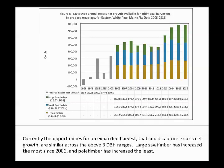It all started with a request for some help, and I expanded on the request because I thought it was important to also look at statewide trends rather than a more focused area.